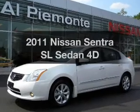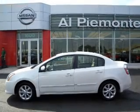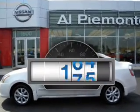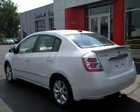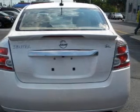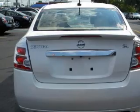Get noticed in this 2011 Nissan Sentra. If you're looking for an automobile with great attributes, look no further. A low odometer reading makes this vehicle a great value at this price. With a reliable engine connected to a smooth shifting automatic transmission, brake safely with the anti-lock braking system.